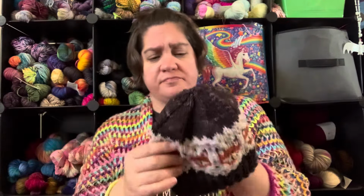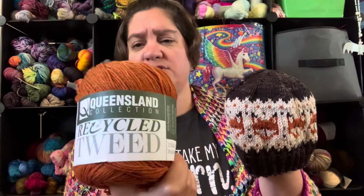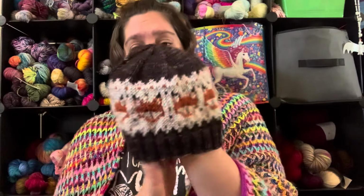Yarns used. The brown is Fangirl Fibers Superwash DK in the colorway Sasquatch. This neutral color is also Fangirl Fibers. I do not know the color name. The orange is Queensland's Collection Recycled Tweed in the colorway Marmalade. There you go. Got this clearance at my yarn store, Mad Knitter, because it was the perfect shade of orange for the foxes. So yeah, I'm really happy on this.